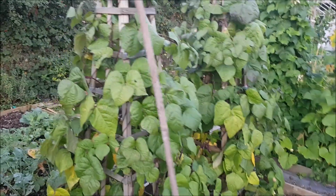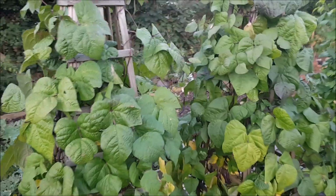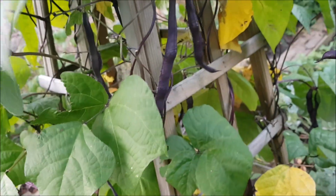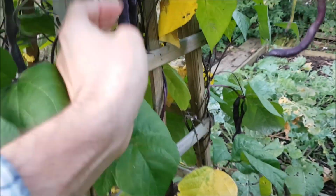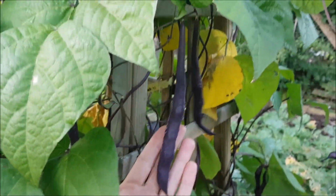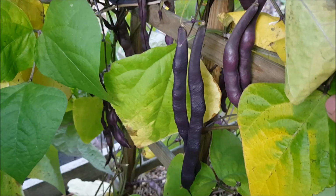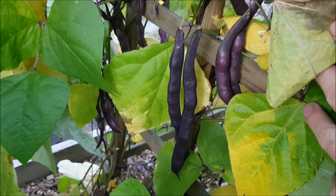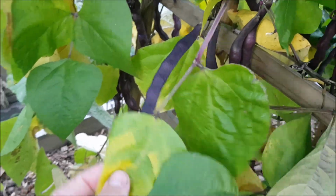So, two types of climbing beans here. These are purple violets. Very, very productive they've been. I'll just come in here and show you the bean itself. So really good sized bean that. Have a look. But there's still loads of beautiful beans left, so when you cook them they actually turn green, but they're stringless variety, so they're beautiful any size.